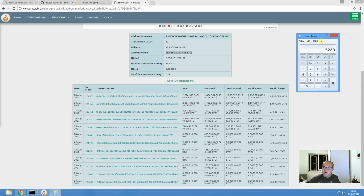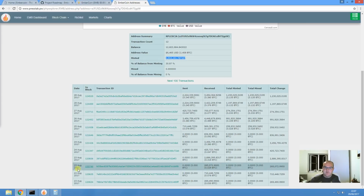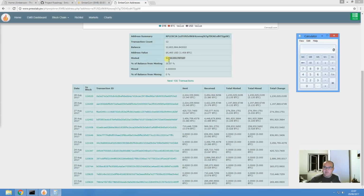But just to give you guys an idea of actually just how much the minted amount currently is worth for me, if we start on my calculator here, we can see that I minted 3.95 million Satoshi. So I'm just going to enter that in.